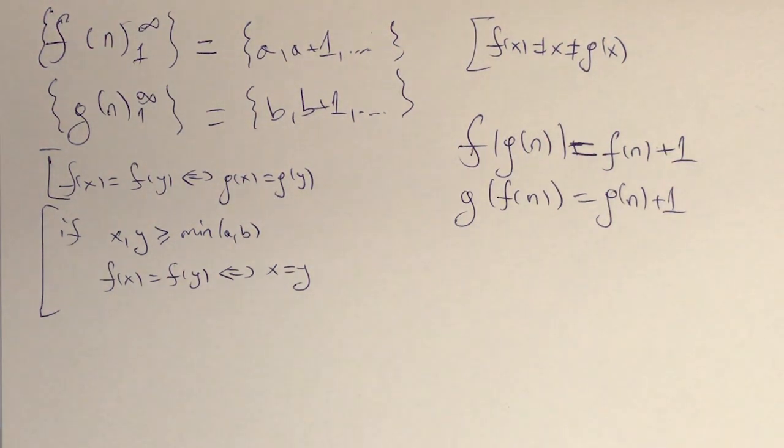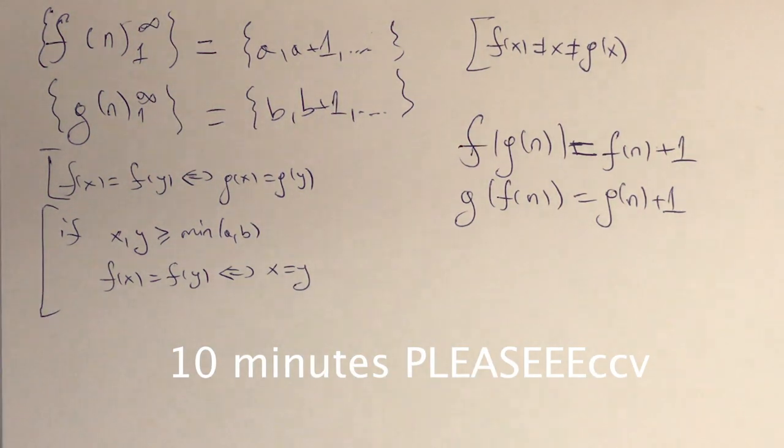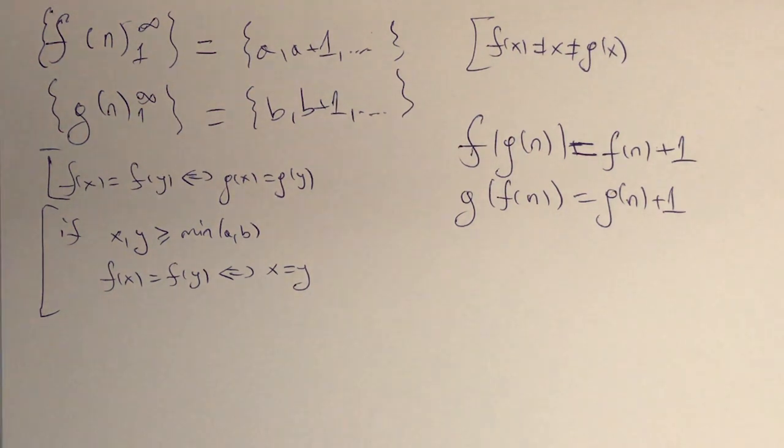So now let's see if we have enough tools and facts to prove that a and b must be the same. Now if you were doing something else here, I really invite you to try and prove this for 10 minutes at minimum. I am telling you, this is a spectacularly beautiful problem, and it will be a shame to not try it out fully.